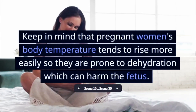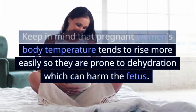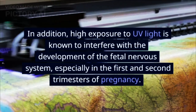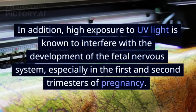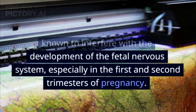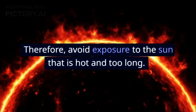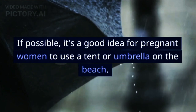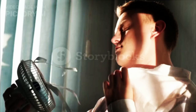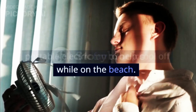2. Limit sun exposure. Keep in mind that pregnant women's body temperature tends to rise more easily, so they are prone to dehydration, which can harm the fetus. In addition, high exposure to UV light is known to interfere with the development of the fetal nervous system, especially in the first and second trimesters of pregnancy. Therefore, avoid exposure to the sun that is hot and too long. If possible, it's a good idea for pregnant women to use a tent or umbrella on the beach. Pregnant women can also bring a portable electric fan to help cool off while on the beach.